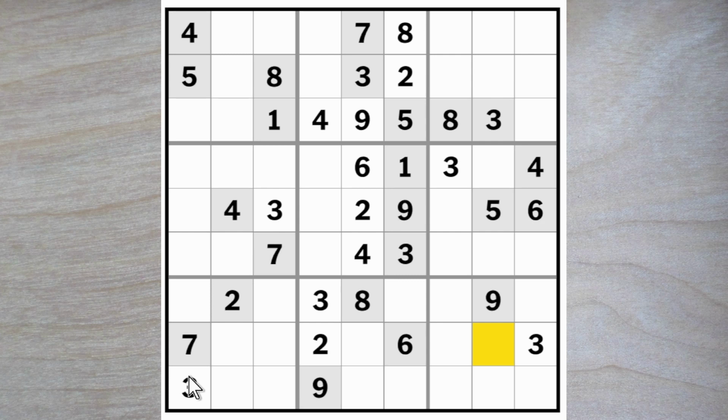Oh, hang on, we got a 3 blocking up, and 2 3s blocking these squares. So here's a 3. Now we got 7s here or here, and we got a 2 here or here. 2, 9, 6, and a 7 for these 4 squares.